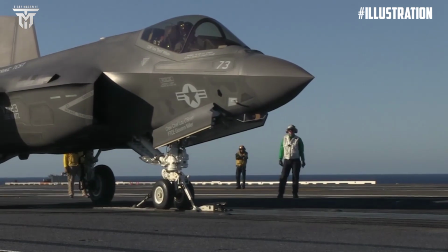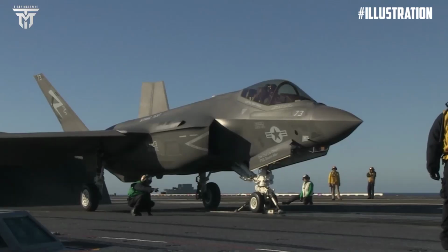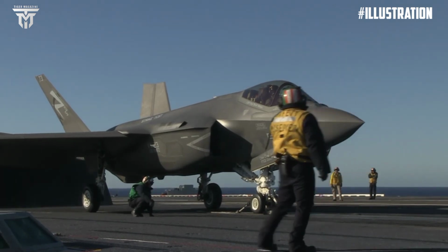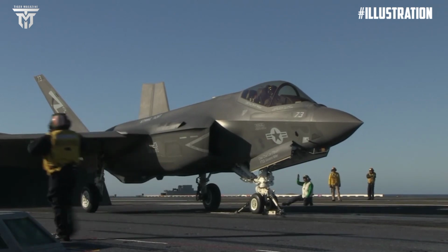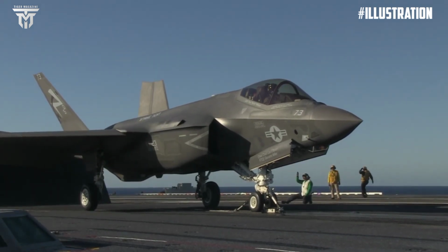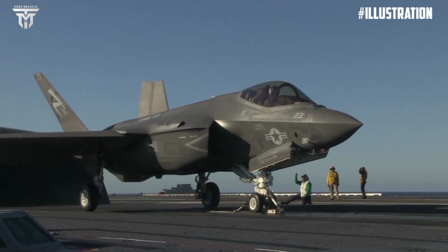How many landings did the F-35s make? 60 shipborne rolling vertical landings, with 10 at night. 20 backwards landings, 10 conducted at night. Nearly 150 takeoffs in various weather conditions and sea states.